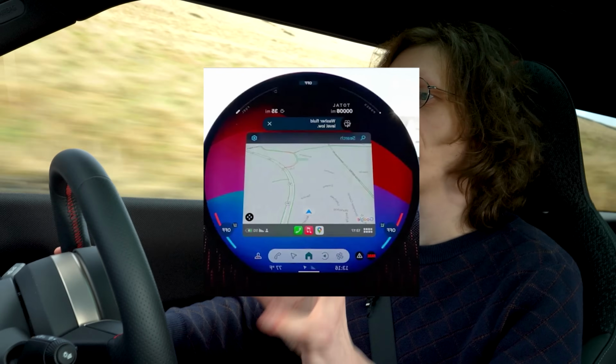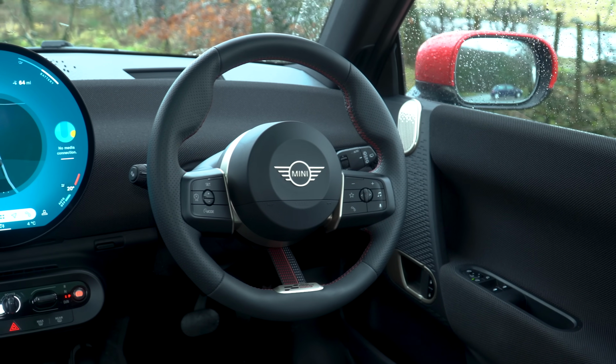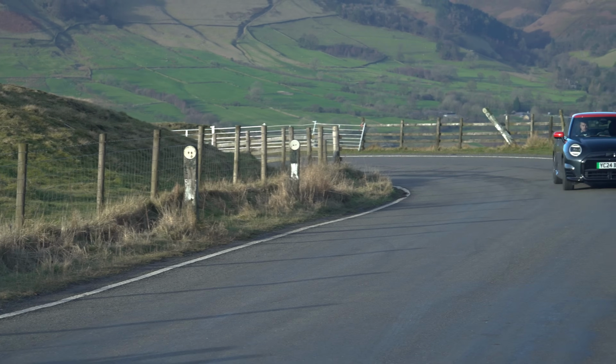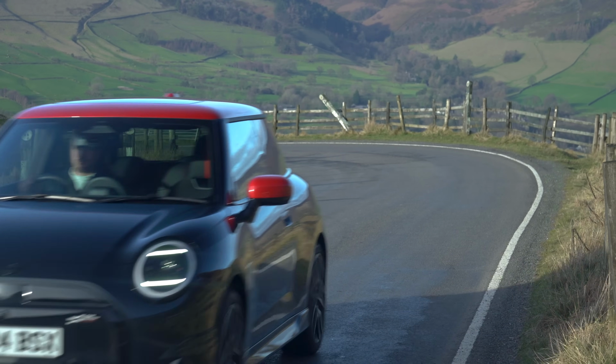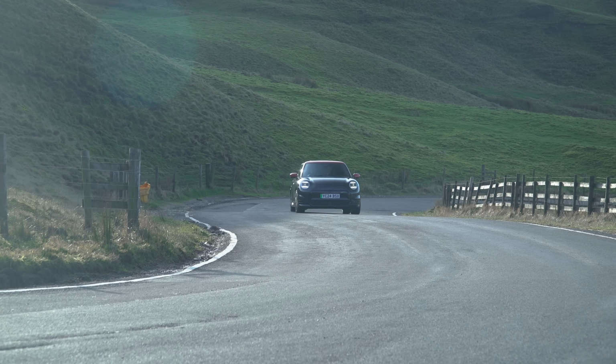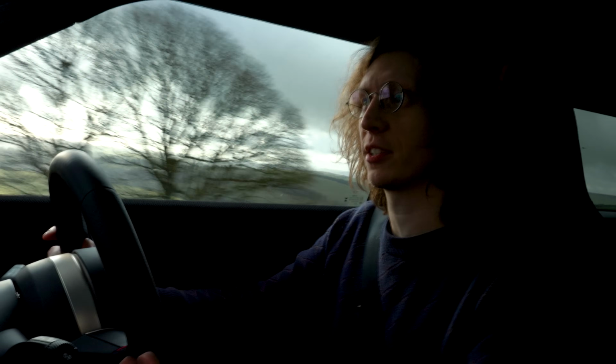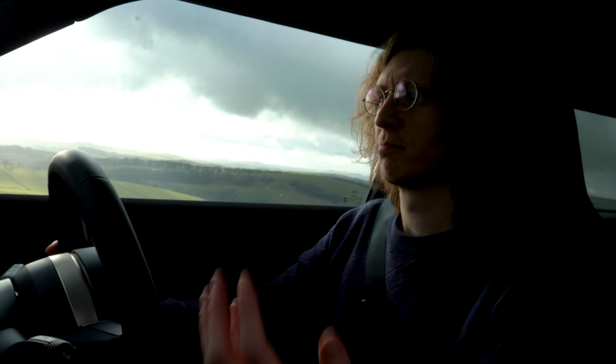In all, it's quite a divisive thing, this new Mini Electric. Some people just don't get on with it because they find it too much. The digital screen's a bit of a pain, and the ride's quite busy, and the torque steer and the scrabbling are... It's quite an energetic, puppyish kind of car. But others, including me, just find that really endearing. It's the hot hatch experience translated into the electric car.